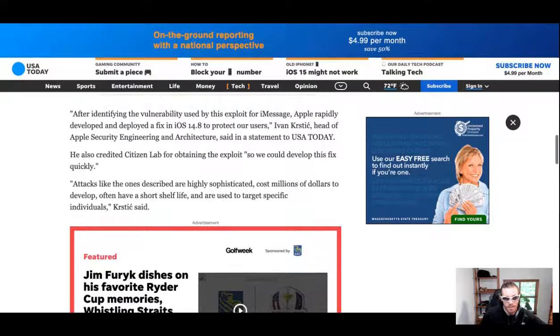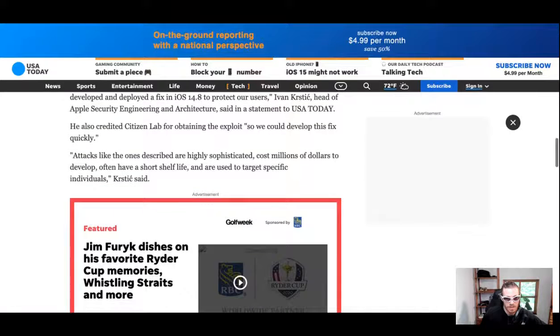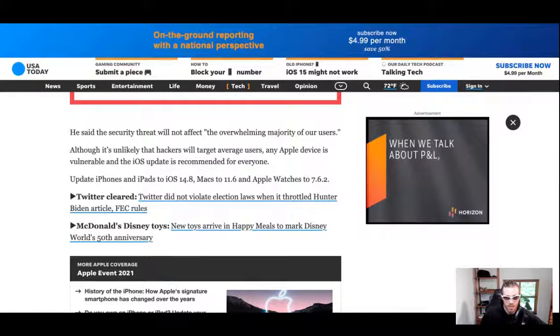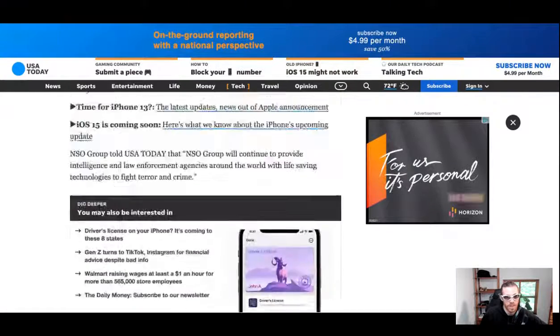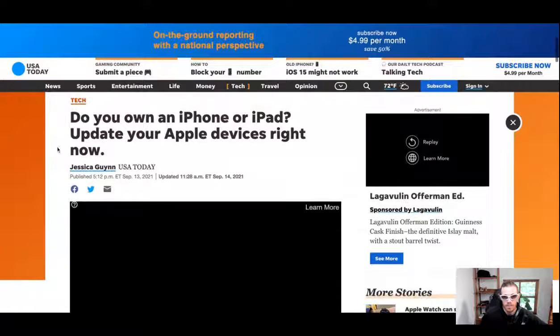Attacks like the one described are highly sophisticated, cost millions of dollars to develop, often have a short shelf life, and are used to target specific individuals. This security threat will not affect the overwhelming majority of our users, although it's unlikely that hackers will target average users. Any Apple device is vulnerable, and the iOS update is recommended for everyone. Update iPhones and iPads to iOS 14.8, Macs to 11.6, and Apple Watches to 7.6.2. So that's the article from USA Today. The writer was Jessica Guynn, I'm not sure. So that's this one there. And let's go right into the next article we have here.